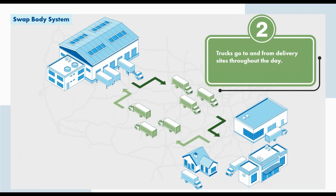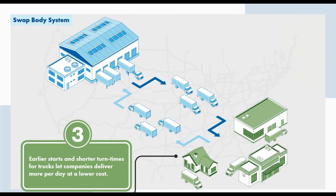What this does is it allows trucks to come and go throughout the day, because when that driver returns empty at the end of their delivery shift, they swap out of the empty body and into the full body, and it only takes 10 minutes. So it's a very quick process to drop an empty and load a full when your driver returns. Again, this allows companies to have trucks come and go throughout the day. To sum it up, it's going to result in more deliveries being made per day, because you're eliminating a lot of downtime and driving driver uptime, but you're also lowering your costs. So I want to talk about that.